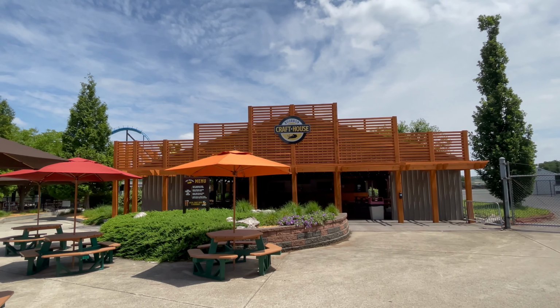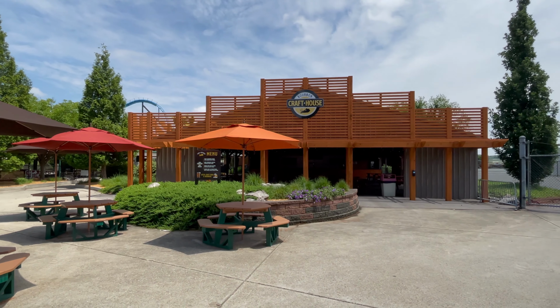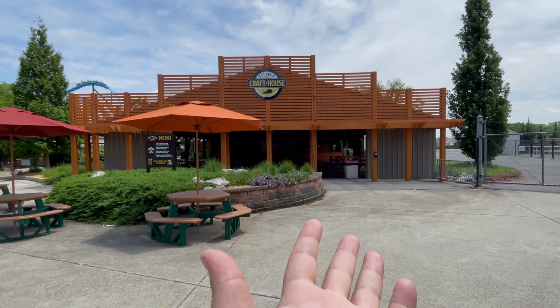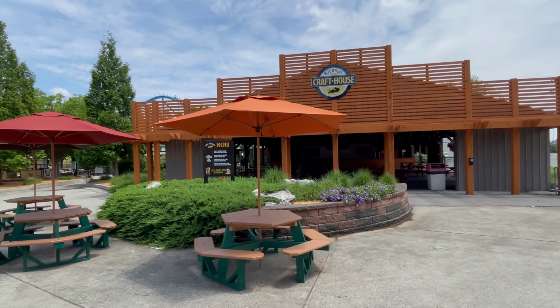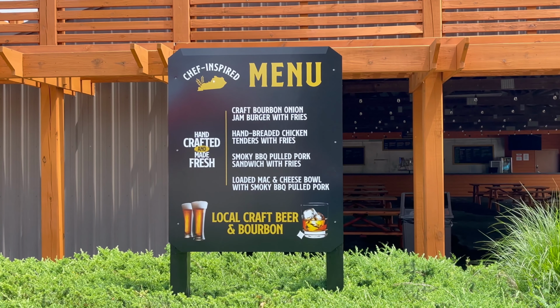And this here is the Bourbon Craft House. What they did was they took one of those old catering buildings and turned it into a bar. And they do have some food here, so when they open this, which I don't think it's open now, we'll come here and try some of the food. But here's a look at the menu if you guys want to take a look at that.